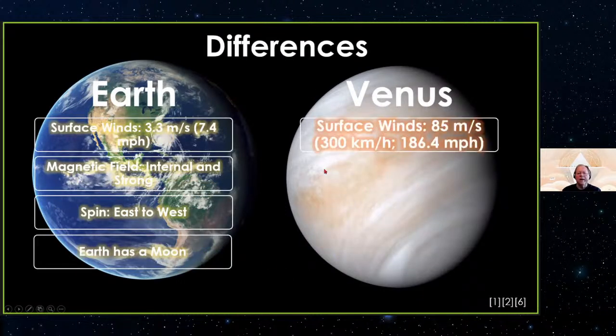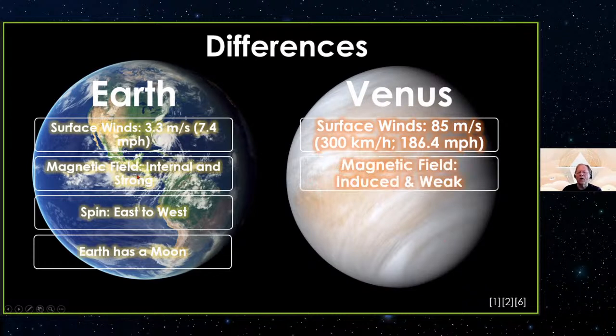And finally, I want to talk a little bit about surface winds. Our surface winds on Earth are about 7.5 miles per hour, whereas on Venus, they're roughly around 186 miles per hour. So that's a really strong, hurricane, roughly. So you definitely have those hurricane force winds on a regular basis. Magnetic field. Our magnetic field is very strong, so that means a lot of the radiation coming from the sun gets blocked by that magnetic field. Venus has a weak magnetic field, which could actually relate to its problem with overheating. We'll talk about that in a minute.